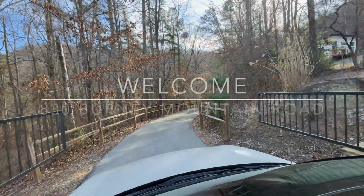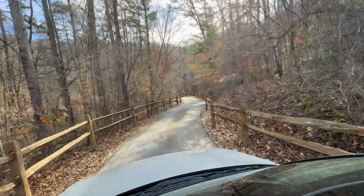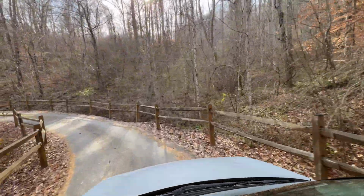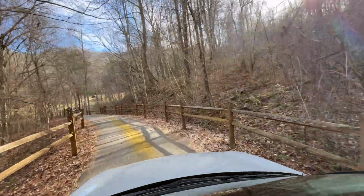This is one of the most unique homes we've toured. This is 830 Burney Mountain Road in Fletcher, just a few minutes from Asheville. It all starts with this beautiful meandering driveway down through the trees and across the stream.